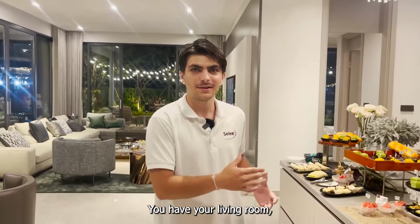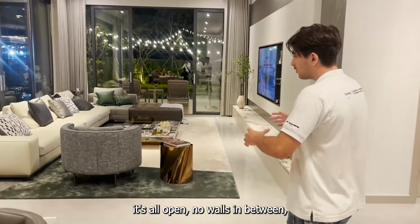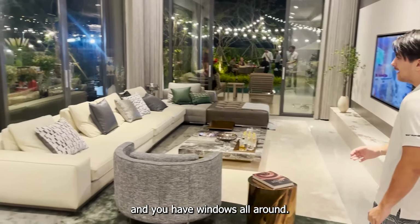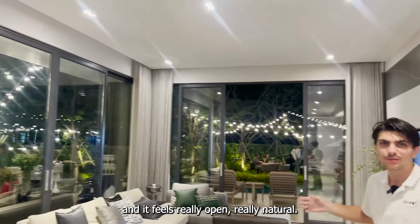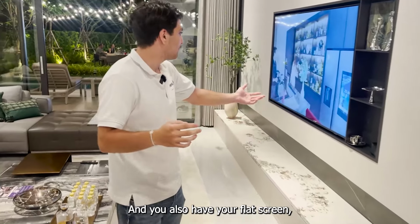So right next to the kitchen, you have your living room. It's all open, no walls in between. And you have windows all around so you get natural sunlight and it feels really open, really natural. And you also have your flat screen, of course.